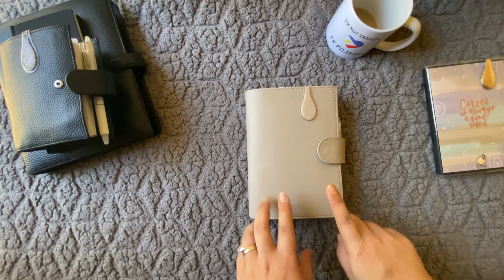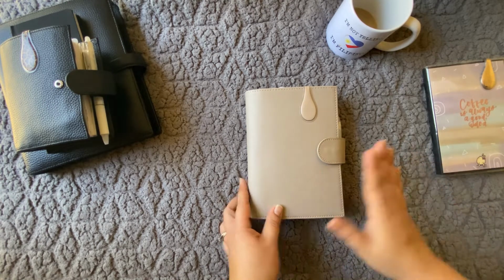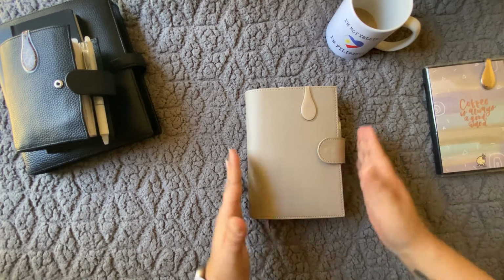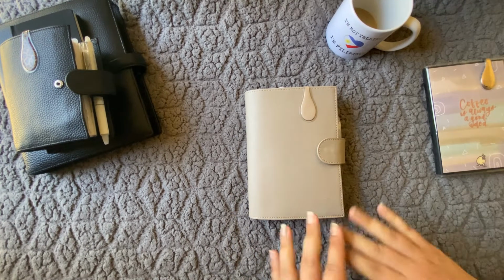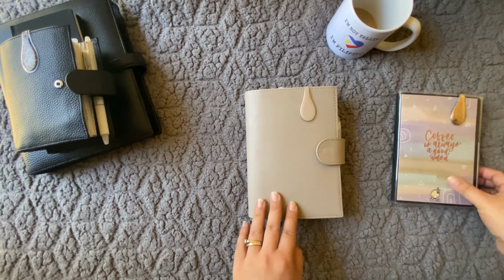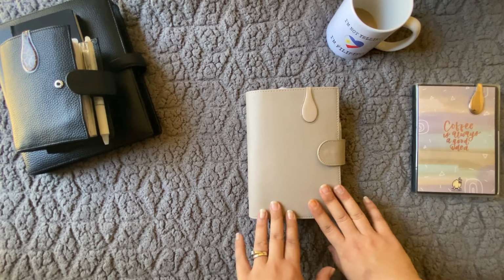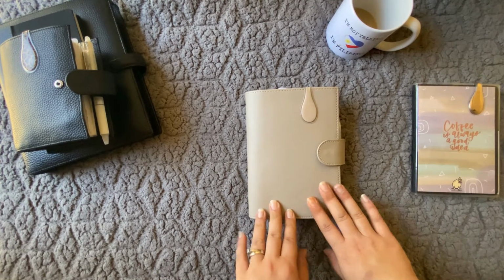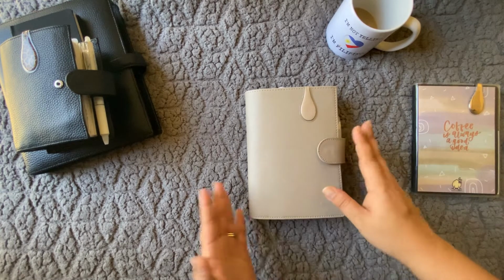But I will, at some point in the very near future, post an updated flip and maybe go into detail about how I use this. This is my everything planner. This is the planner that I reference on a daily basis. Along with this one, I have a planning routine that usually takes me about 15 to 20 minutes to follow up on every evening, and then every morning I check it for about 5 minutes, and it works for me.